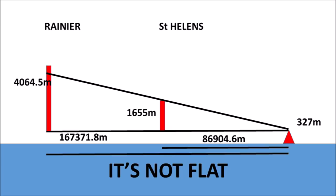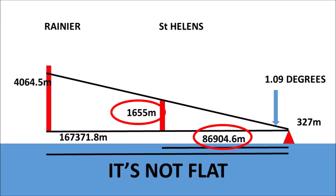Now, that leaves us with this triangle here. And right now, all I want to work out is the angular size of Mount St. Helens from the top down to the eye level of the observer. And we can calculate that angular size because we know these two lengths here. And we also know that the tan of the angle equals the opposite divided by the adjacent. So a little bit of simple trigonometry allows me to figure out that this angle here is about 1.09 degrees.